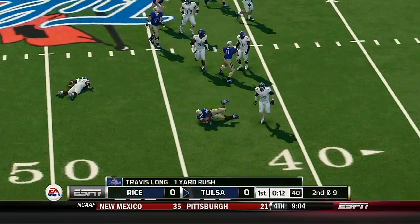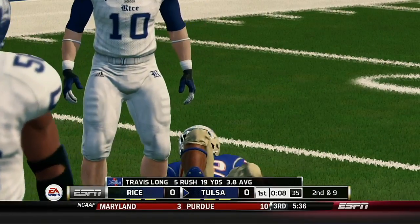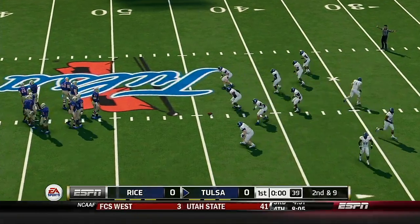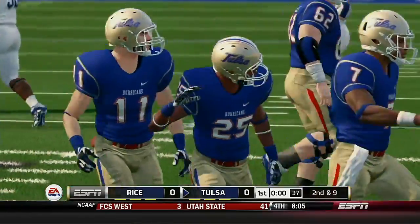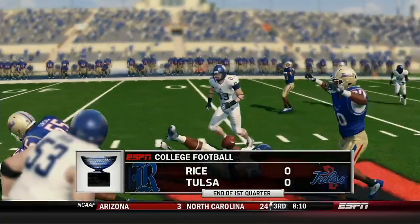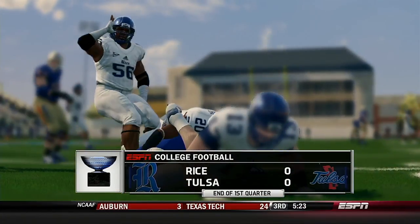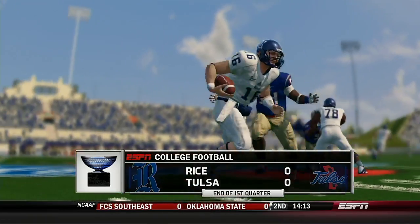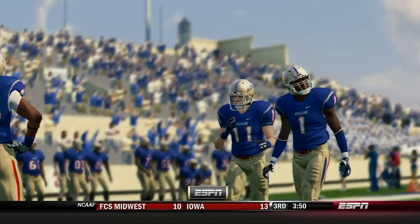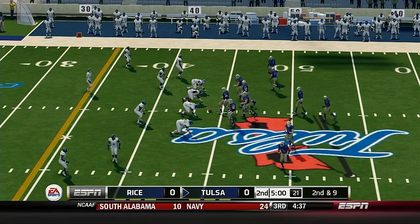Draw here gets to about the 44-yard line. That brings up second and nine. We've played one quarter, still no score. Back to the action here in the second quarter. It's been a good one and a tight one at this point.